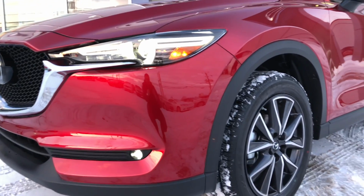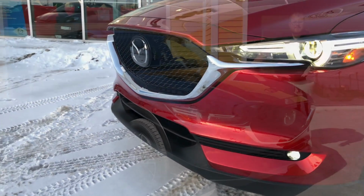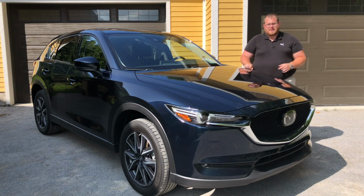I don't know if it's really a big issue, but a number of people have complained, and we've heard that from other manufacturers about other cars as well. So it's not necessarily limited to the Mazda CX-5, but it is something to be aware of that for some reason with the Soul Red paint, there's been some issues with it. But aside from that, that's all we've heard.